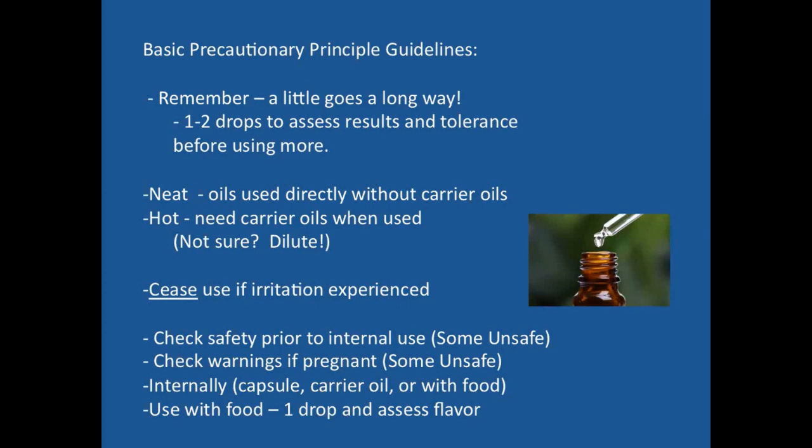If you're taking it internally, you want to use it in a capsule or with a carrier oil or with food. Some of them are quite hot and can burn the GI or have a sensation of burning associated with it. One of those that's notorious for that is oil of oregano. That's very concentrated. Even in a carrier oil, it can be very hot, very concentrated. Using it with food, you want to just use a drop at a time and assess the flavor and see if it meets your expectation, because if you over flavor it, it's a little difficult to change.